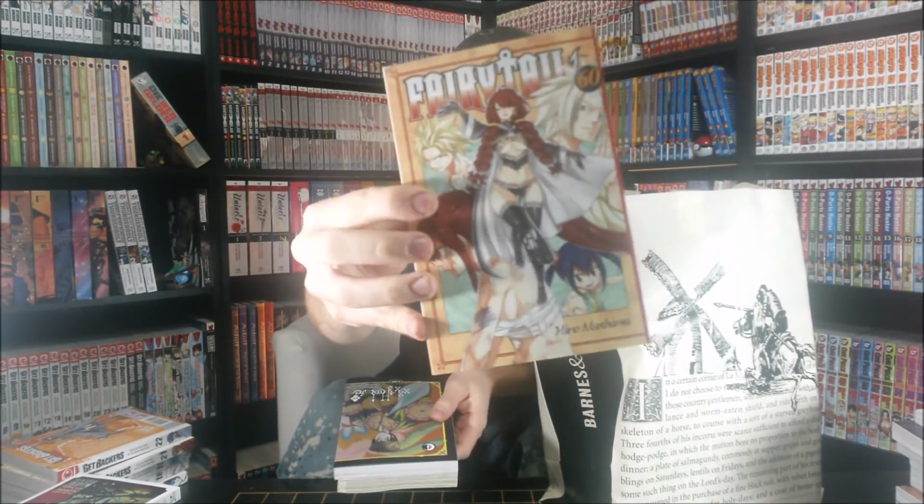Even the cashier was like, okay, and just check me out, because that's what she's supposed to do. Fairy Tail, Volume 60, and they're all disorganized. I probably should organize them a little bit. But this is Fairy Tail Volume 60.